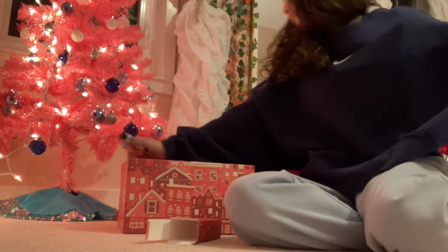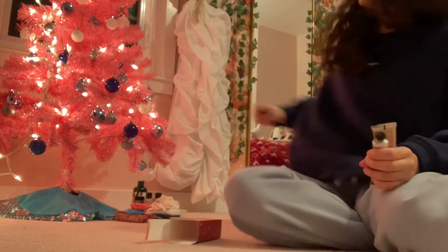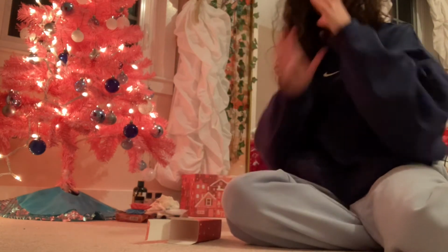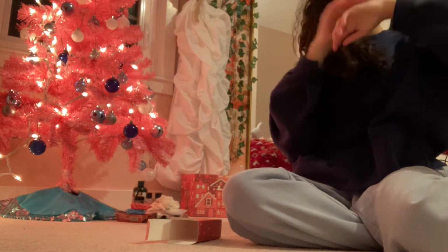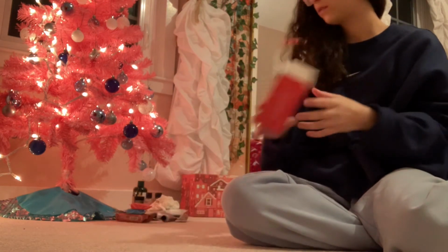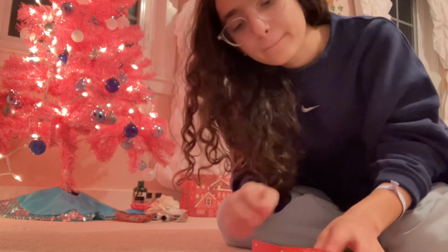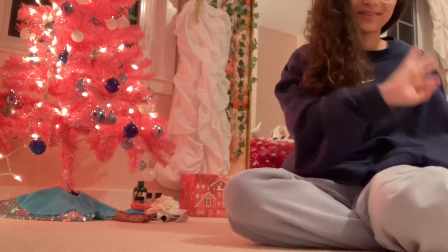Anyways, we did day 20, and we got British Rose, and it is literally so cute, and I love it so much. My hands smell like literal roses, no kidding, but this scent is so strong, it's crazy. I'm actually pretty happy with what I got today, and I will see you guys tomorrow.